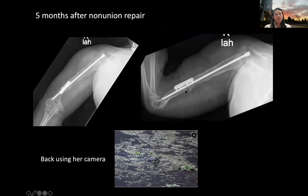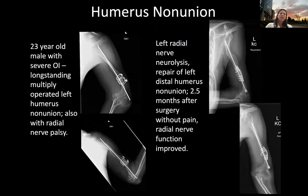Although you can see here that there are still signs that it hasn't fully healed on this side, even 5 months after the non-union repair, the clinical stability that the plate and screws have given has reduced or actually gotten rid of the pain in this extremity, improved the strength, and really allowed her to get back to activities, including using her camera. This is another example of addressing a humerus non-union with a supplemental plate and screw construct.